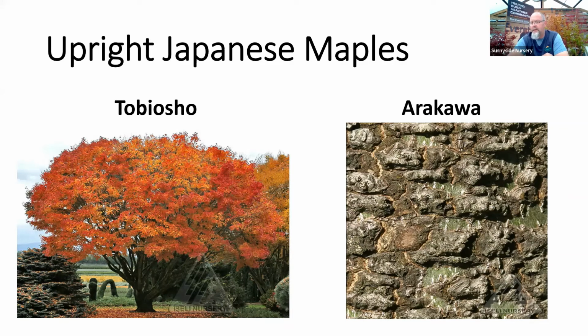That's another big one, but I put the bark in here because that one we would call pine bark maple. So believe it or not, as that tree develops caliper, the bark fissures, looks just like a pine tree, which is really cool in the wintertime. So that would turn bright red in the fall, but also give me the winter interest with some of that cool exfoliating bark.